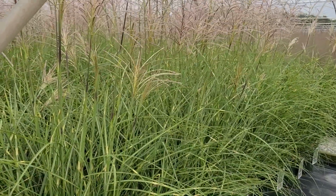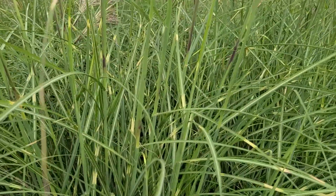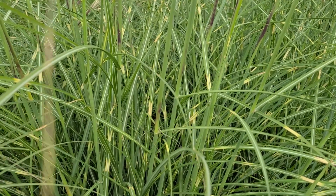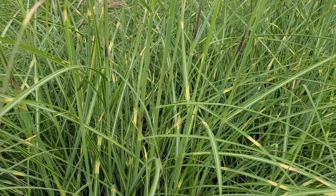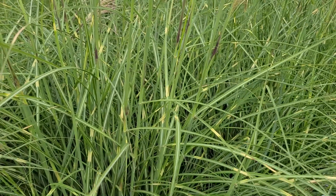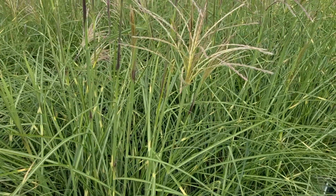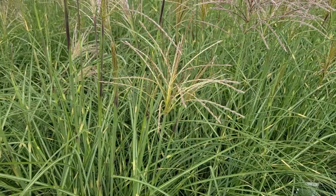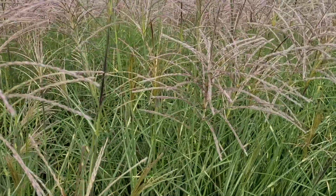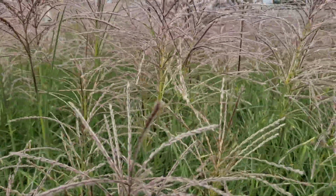And if I zoom in here on the foliage, you'll see that it has this beautiful kind of horizontal banding variegation, which is really good because this provides lots of interest during the main growing season. It's a plant that grows up and then at late summer and early autumn produces these terrific seed heads that just are silky and gently move in the breeze and provide this wonderful kind of glistening effect.